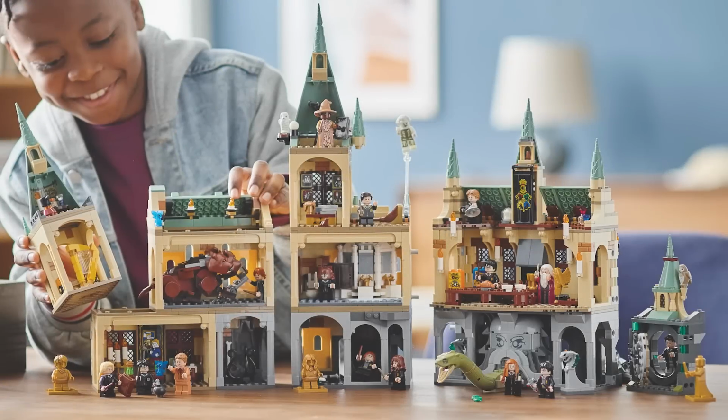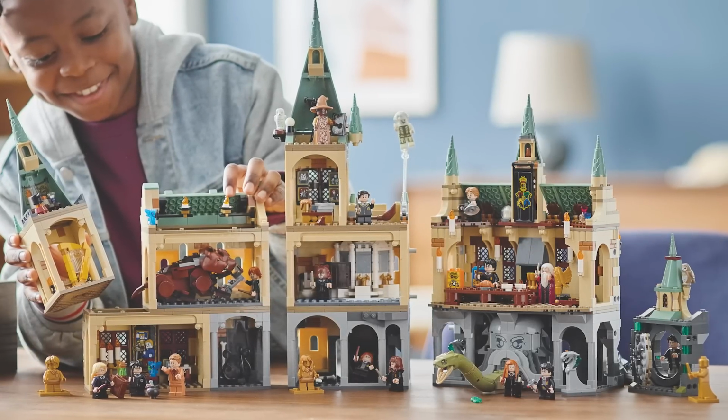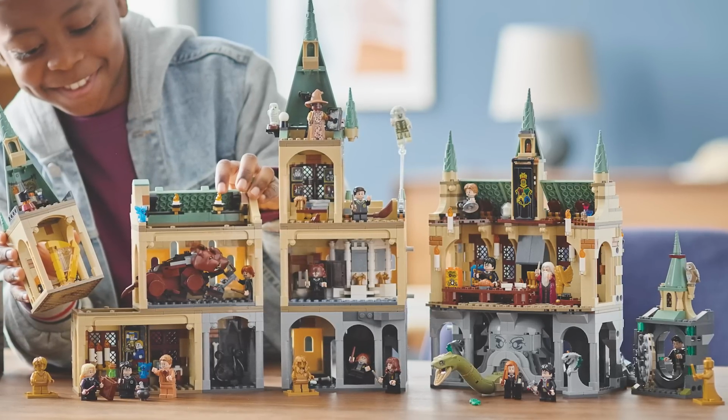So now that we've looked at the chamber, I could show you the actual castle all built up together. We only have a picture of the back, but it's really incredible looking. This is what you get when you buy those 3 sets, and it looks phenomenal.